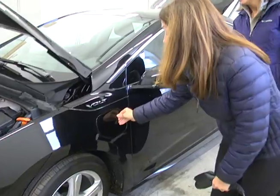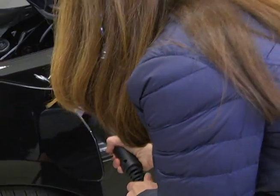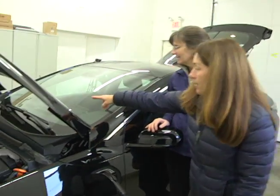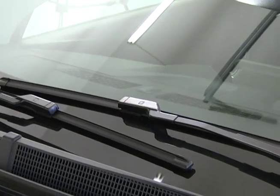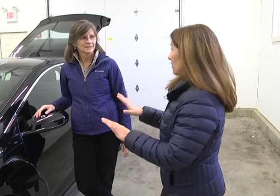And then on the side, you just press that open. And voila. And that's it. And you'll notice here that there's a green light that's now blinking. And so that's letting me know that it's charging, although I can also look on my phone. There's a special app that you get with the car, and I can see how far it's charged, how long it will be until it's fully charged. I can see how the tire pressure is on the car.